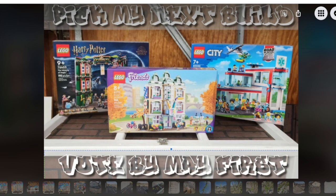What I plan to do for each of these: with the Harry Potter Ministry of Magic, I have three of these sets. I'm going to merge them and make a modular building out of those because I really like the exterior design of it. Same with the Friends Art School. I have a few of them, and I'm going to merge all those together and build a modular building out of it. And with the City Hospital, I've already built a modular building, but I took it all apart and I wanted to rebuild it. So I'm going to go ahead and build this set and then MOC it out to a bigger hospital.